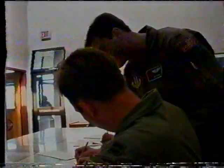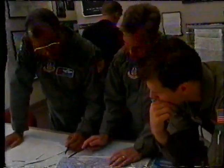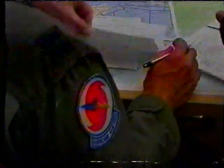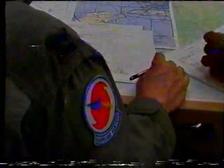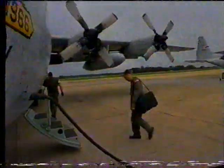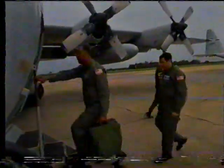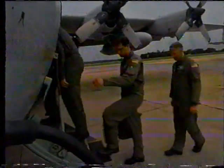The flight path from Biloxi will take the crew of 6 over international waters. The pilot, co-pilot, and navigator plot the coordinates and make sure they all have the necessary flight clearances. Once the aircraft takes off, it'll take about 3 hours to reach the Nicaraguan coast. It's the first of many hours that will be spent on the plane.